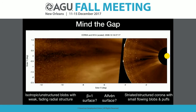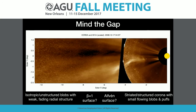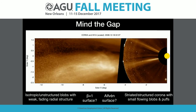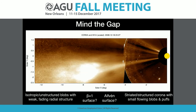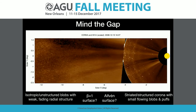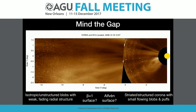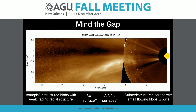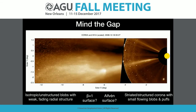The problem is, right at the most interesting place where these two critical surfaces are, is right at the boundary of the instruments. And that's okay. The instruments were set the way they were because they were going after something different, which is the large-scale space weather. But now that we're drilling into the fundamental structure of the young solar wind, it's frustrating because the exposure times are different, the instrument characteristics are slightly different, and so we can't really make good measurements of how the wind changes in this region without separating them from the existing instruments.